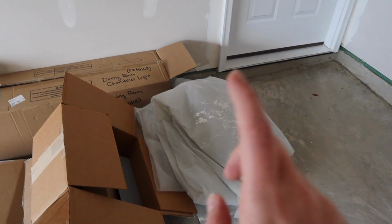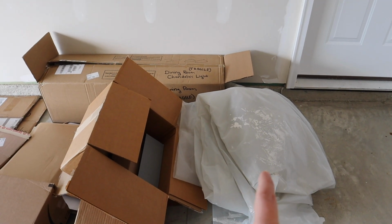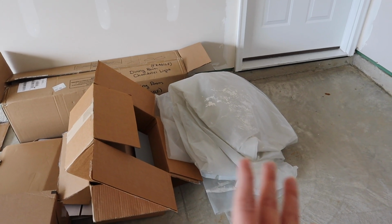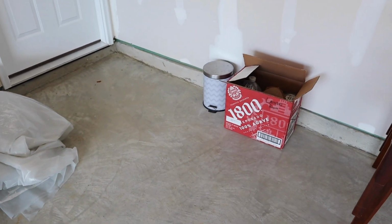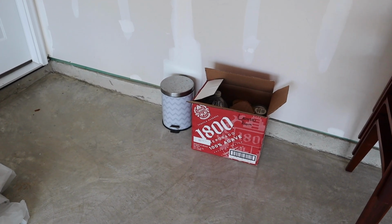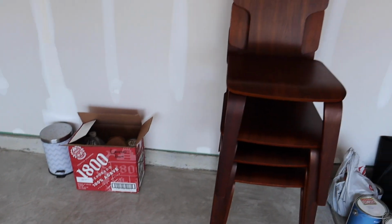We have some leftover tarps from painting. We've already painted 2 bedrooms, but we're planning on painting the 3rd one over the weekend. So I just want to fold that in a slightly more condensed way, but we will be keeping and reusing that. I have a box here that actually hasn't been unpacked yet, so I need to open that up, see what's inside, and then figure out something to do with that trash can.